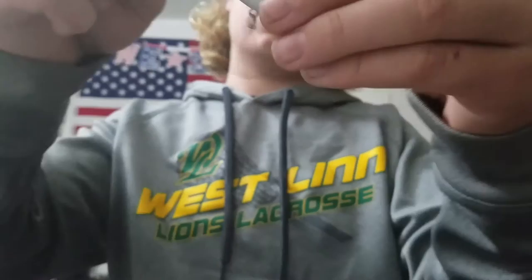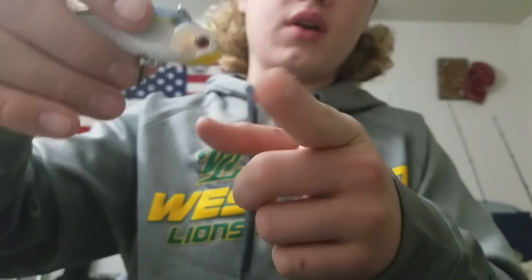So, it's obviously a shad imitation. This is a flat spot. It's going to pull like this. And then obviously when it's in the water, the hooks are going to pull back. And then this little flat spot, these are going to come up. Say this is a log or a rock or something, it's just going to kind of bounce off just like that.